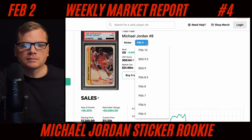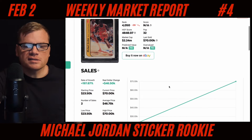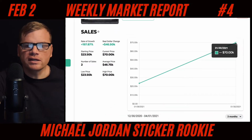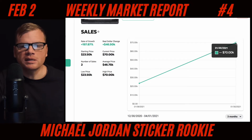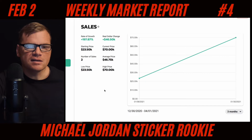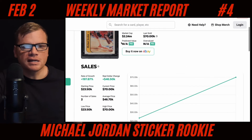So the BGS 9.5. Not much to say about this card because it has not sold. There's a pop of 32. We're still stuck on this sale right here on the 30th of January. And this was actually as the card was increasing, but before the peak. And then there was no sale during the peak or after the peak. Now I don't think anybody wants to sell this card right now, because I think this 70,000 might be a lot lower than that right now. So if I had the BGS 9.5, I definitely would not sell it either right now.